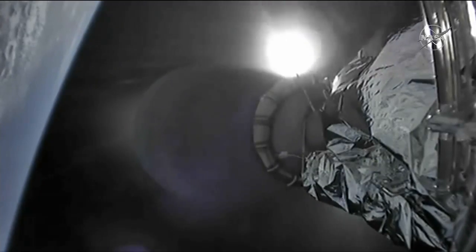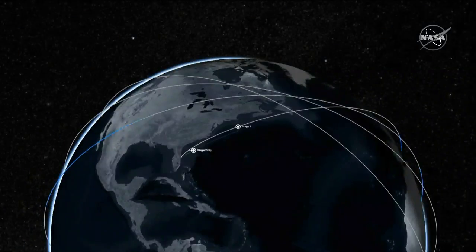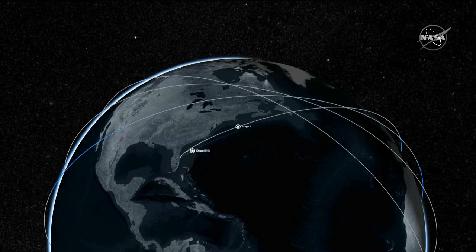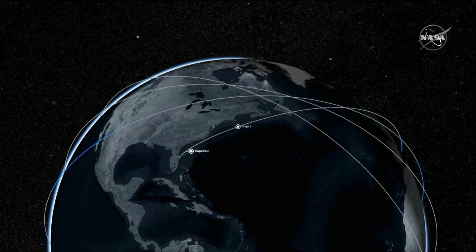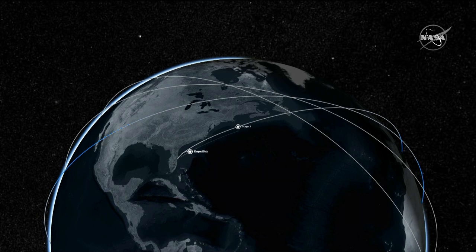And good second engine cutoff. Now we're waiting for callouts of a good orbit. It sounds like we do indeed have a good orbit. Up next is deployment of Dragon from that second stage.